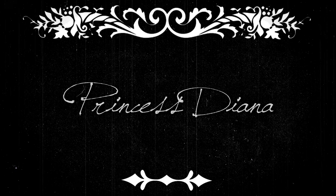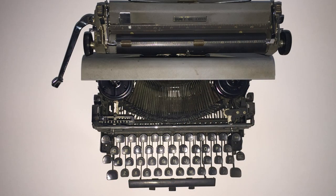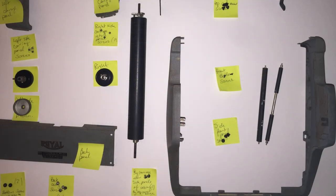So this typewriter was in pretty rough shape when I got it, but I learned how to tear it apart and put it back together again, tear it apart again, because that's how you learn how to do a lot of these maintenance things when you're working with typewriters. And I was getting typewriters that were in kind of working condition that I didn't want to tear apart, but because Diana was a little rough when I got her, I decided it was okay for her to be my learning machine.